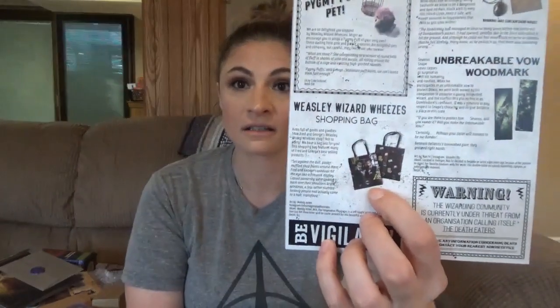Oh my God. This is insane. So we're at 45, and then we're at, oh my God, 30. And then the bag is $15. Guys, this is crazy. The Slytherin locket, warning, may contain dark magic. I love this. That is another $15. I mean, guys, you're already there. The unbreakable vow, that's what it was. And that retails for $9.